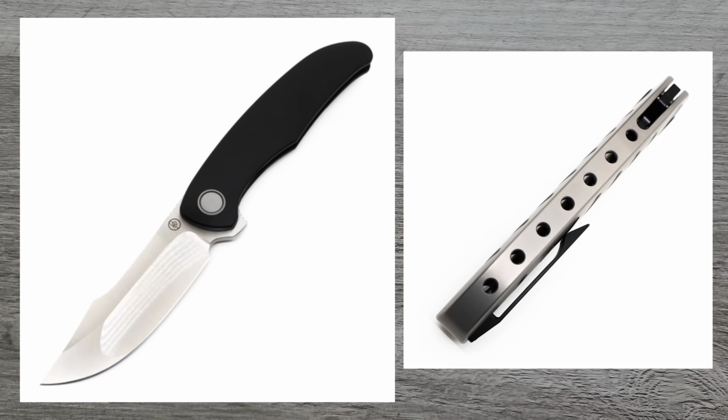In a dry spell, right? For those of you who are spending a little bit more, like if you're getting into the higher end production knives, if you're itching to buy something cool and you've been waiting on a lot of those really popular, expensive models to come back in stock, this is worth a look.